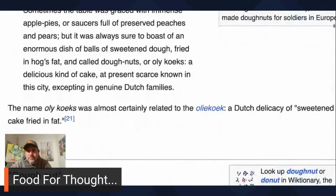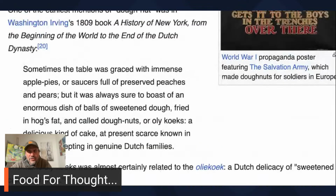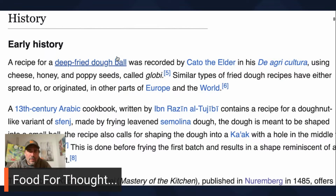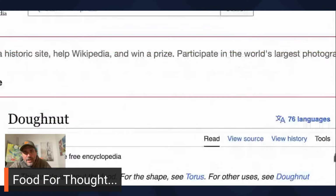So, I guess it just kind of came from a bunch of places where they were frying sweetbreads in a ball, and then slowly but surely it began to take the donut shape because the donut shape is awesome. So that makes sense.